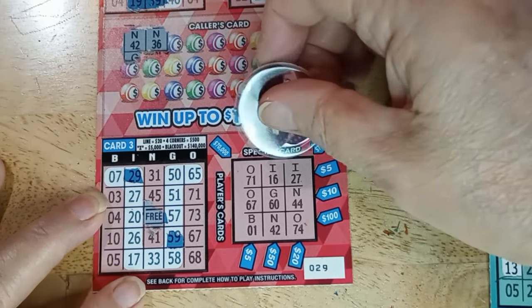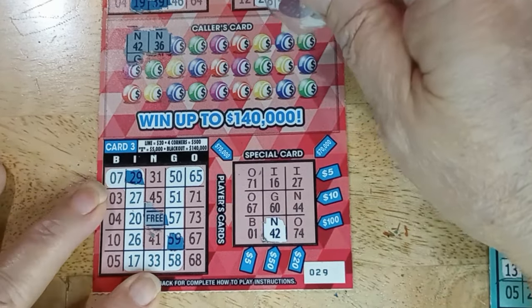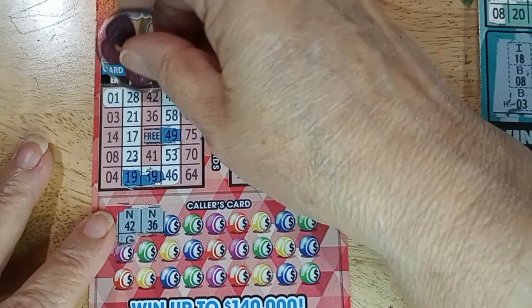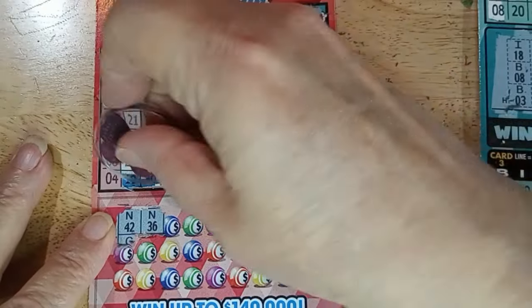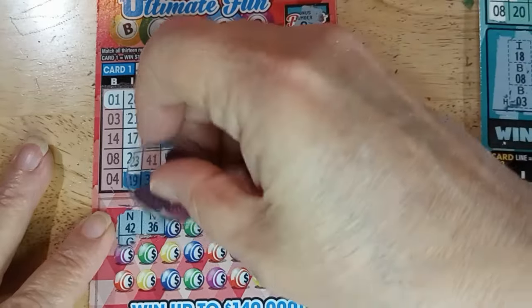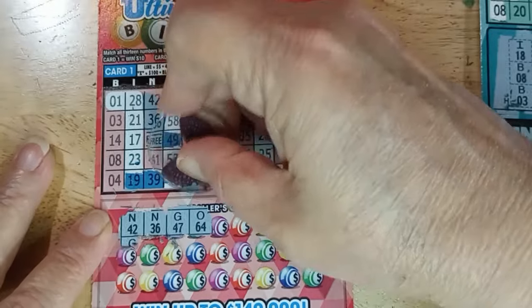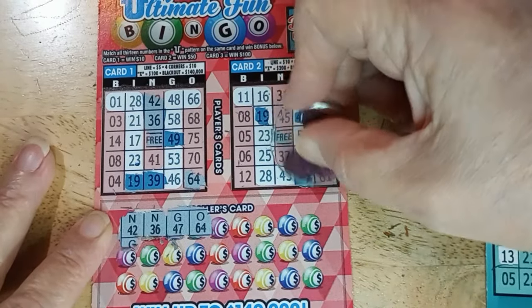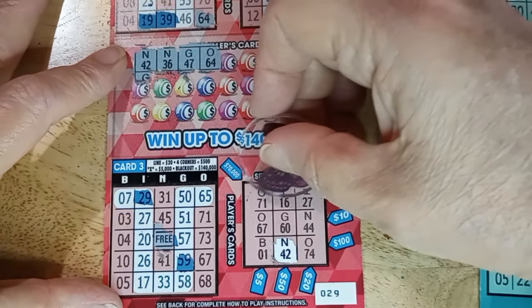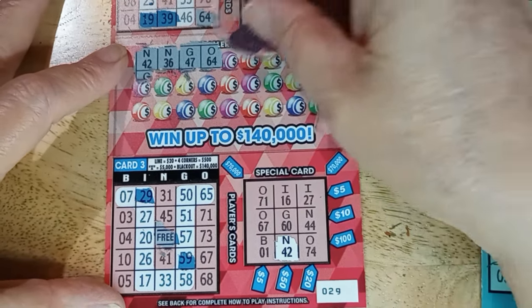N42 and N36. 42, 36. 42 and 36 together. Oh, got three N's, just need one more. 42 and 36. G47 and 64. 64, 47, 47, 64. 47, 64, 47, 64. New.